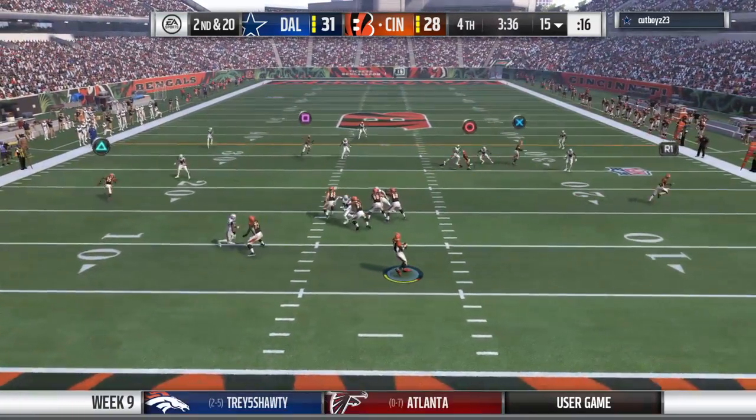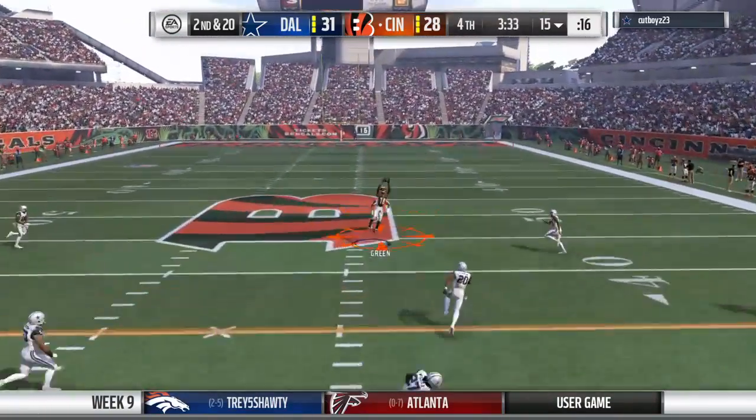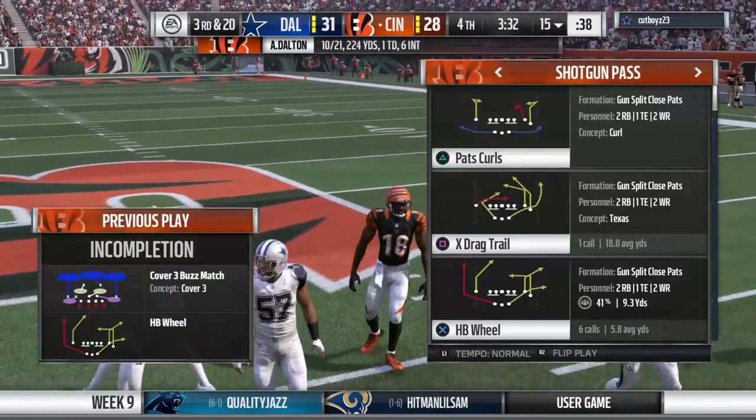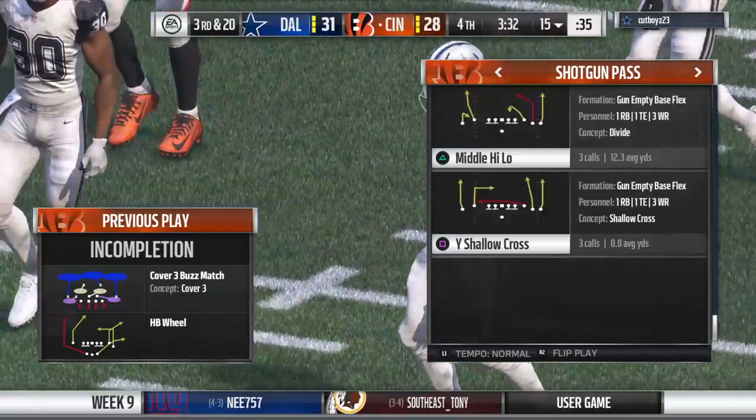Second down, Dalton. He's got time in the pocket. He's going to fire one deep over the middle. He was looking for his favorite target, A.J. Green, that time. And it'll bring up third down.